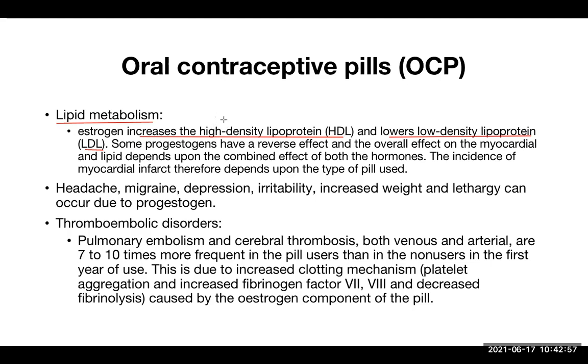Whereas LDL carries cholesterol from the liver towards the tissues, and cholesterol can get deposited there, and that LDL can easily lead to atherosclerosis, which is responsible for 90% of the cases of myocardial infarction, even the stroke, even peripheral vascular diseases and things like that. That's why females who are in reproductive age group usually do not suffer from atherosclerosis, or myocardial infarction. But after they enter the menopausal age group, they are equally vulnerable like male.